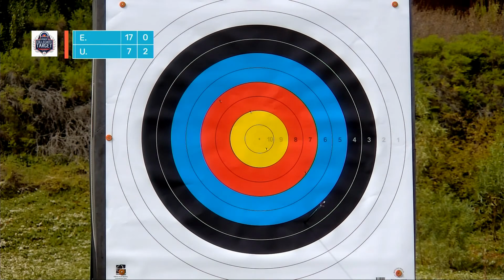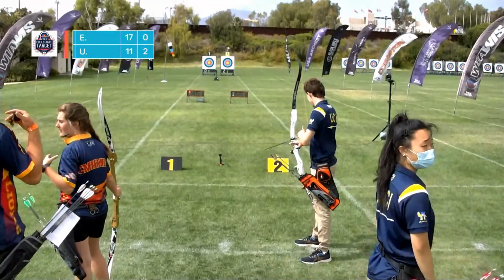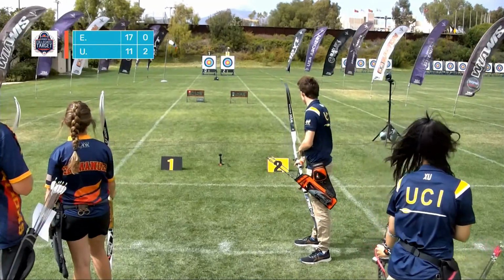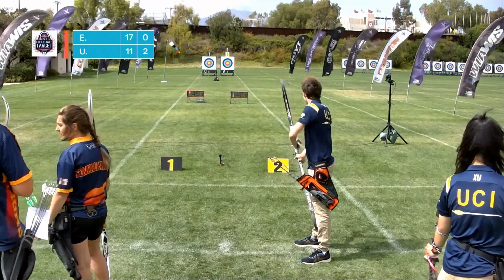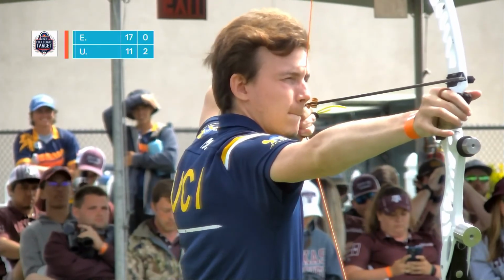Low 4, drifting off to the 4. Wind really picking up now. That just makes it interesting. As you can see, he's taking his time there. Like we said, barebow usually ends up with a little more time to shoot.